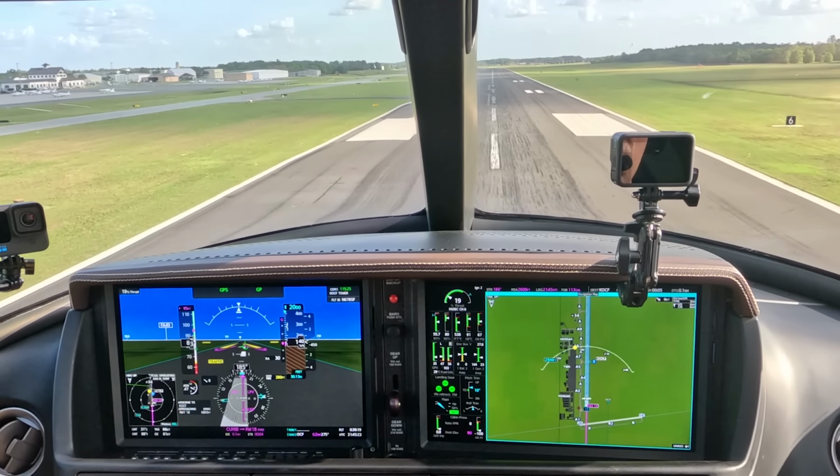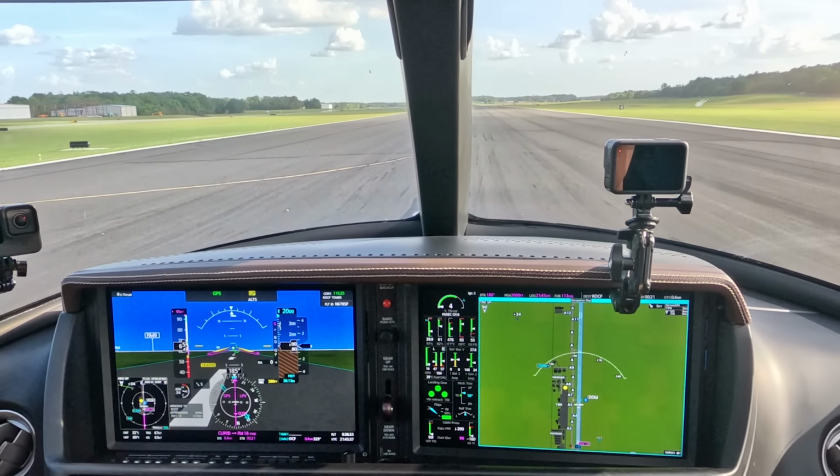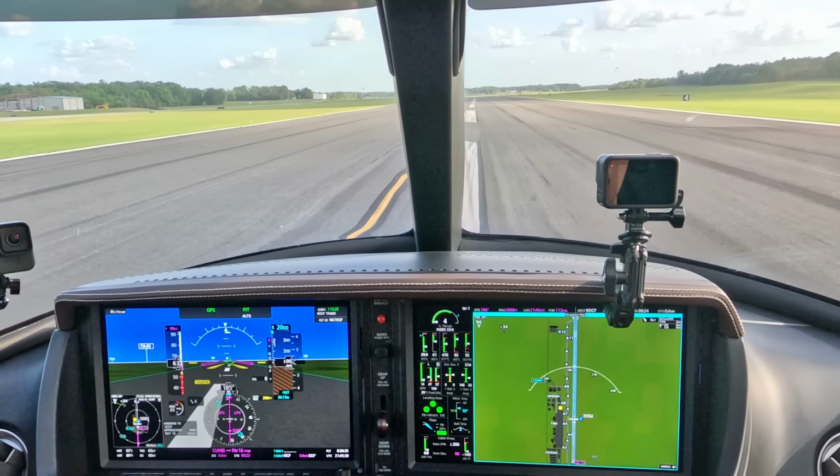So one neat thing, watch this. As I go idle, because of the attitude of the engine, it's almost like it wants to naturally flare for us. Combine that with trailing link gear, it makes just for a very easy airplane to land.